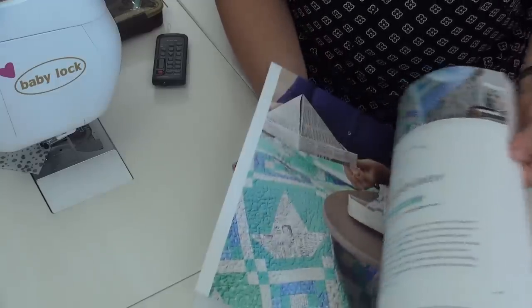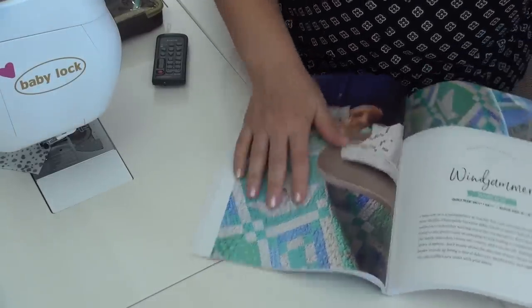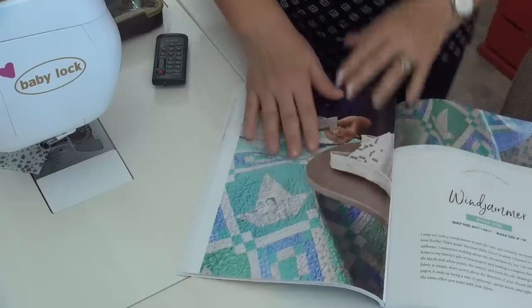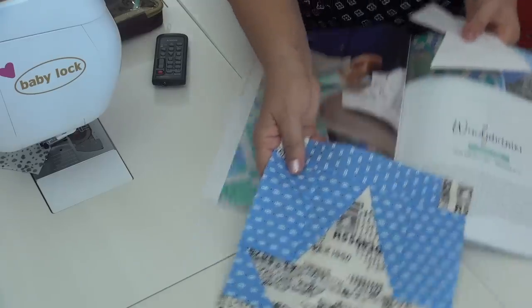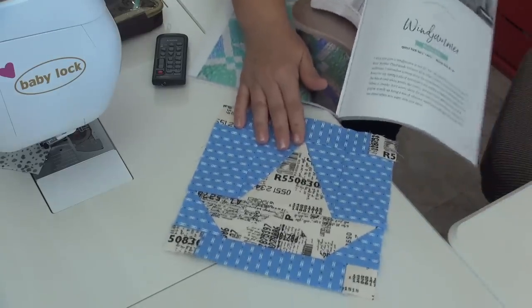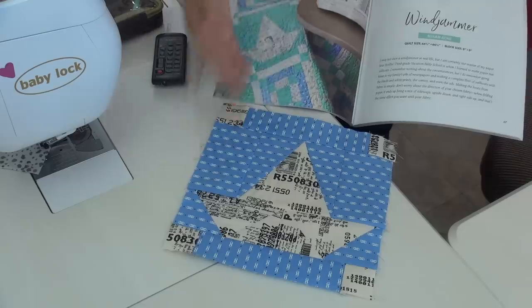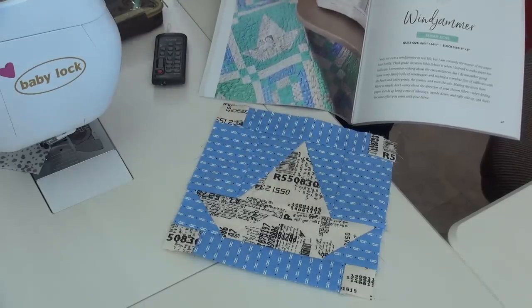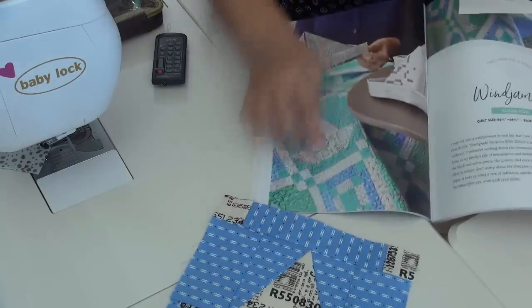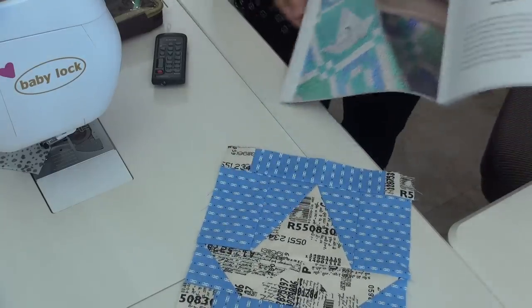Now I fell in love with the sailboat one. This one here. Oh my goodness. So I had to do a block. Ta-da! There we go. Here is my block for the sailboat. And it's a paper hat that you fold and then it sails on the water. See the paper hat up here? So that's what I did. Oh, so fun.